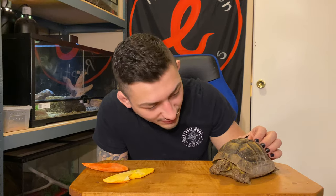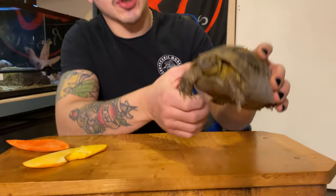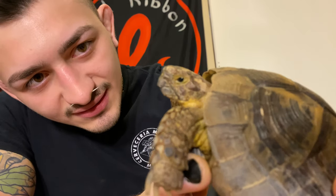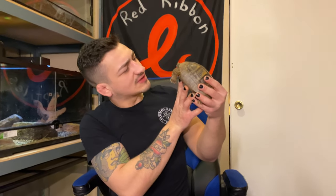And now we have Mr. Leroy Jenkins, our Greek tortoise. And you can kind of see right here, his beak is starting to extend down a little low past his lower beak. So it's nothing that I'm concerned about right now, but something we'd like to take care of now before we have to take more extreme measures to really shave that beak down.